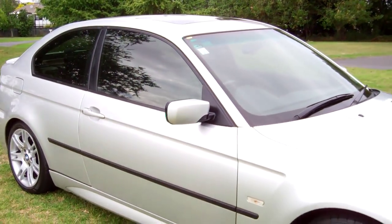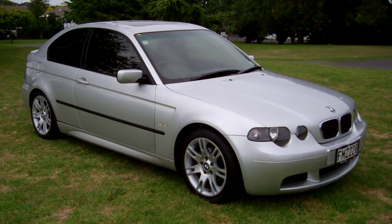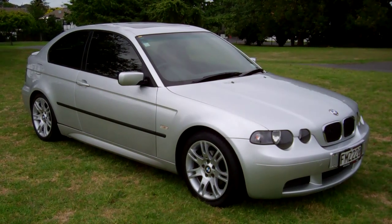2003 BMW 316 Ti M Sport. Vehicle drove really well too on the test drive up here. I hope that gives everyone an insight with our video tour.